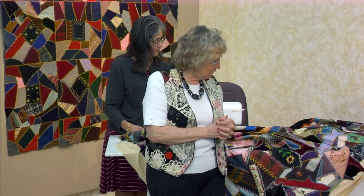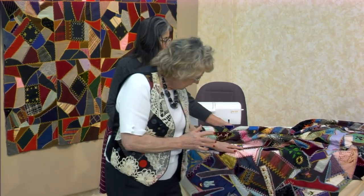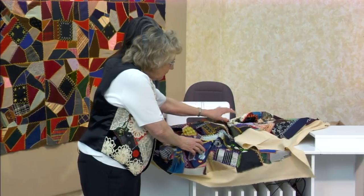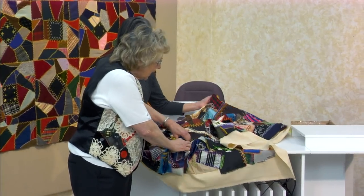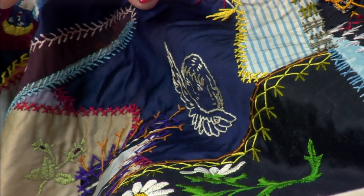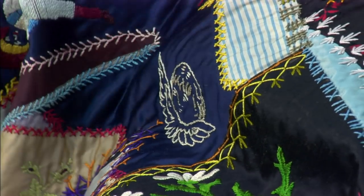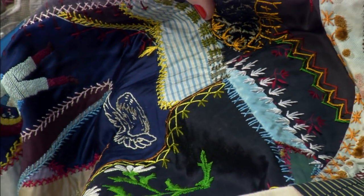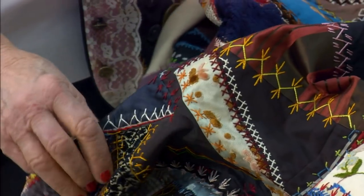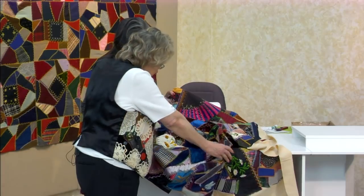So it's just so fun. Okay, so we looked at this gorgeous one. Oh, there's an angel. Of course, we must know the symbolism of an angel, huh? And there's one here. It's a graveyard. They always did little crosses in graveyards, the angel. I know where that one is. Let's see if we can find it.